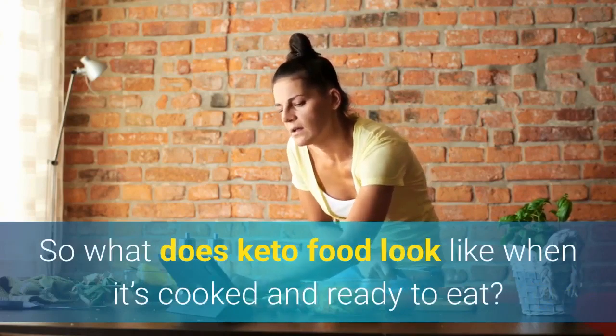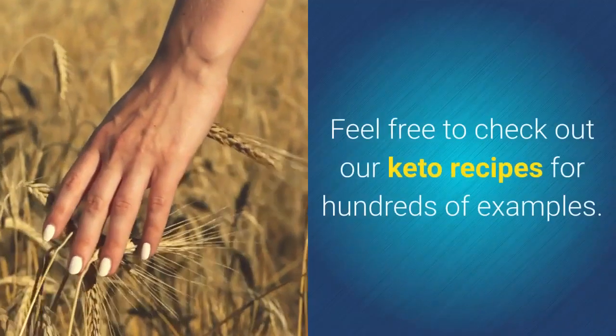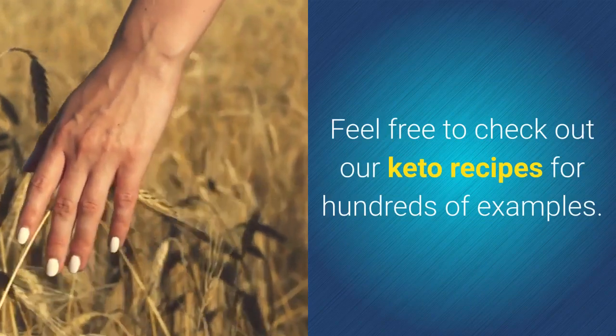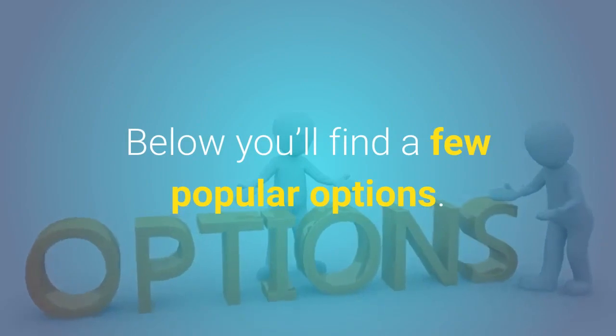So what does keto food look like when it's cooked and ready to eat? Feel free to check out our keto recipes for hundreds of examples. Below you'll find a few popular options.